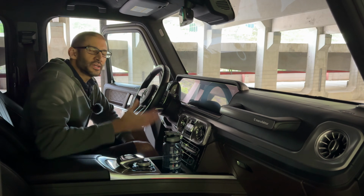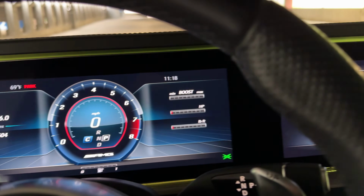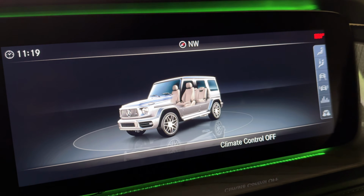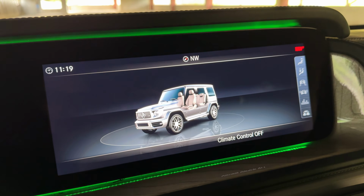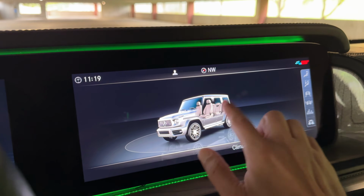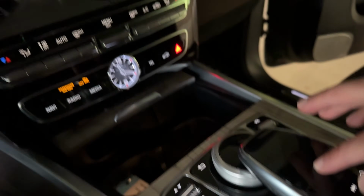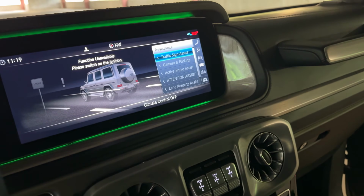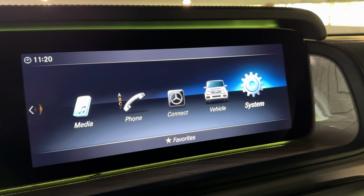Along with the luxury, it's also got all the technology. It's got 2 really nice high-resolution displays, cool graphic of the car, along with ambient lighting surrounding the screen. Wish it was touchscreen. Unfortunately, it's not. You use this touchpad to change things on the screen on the menus. You have all of your standard options.